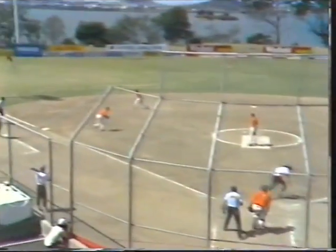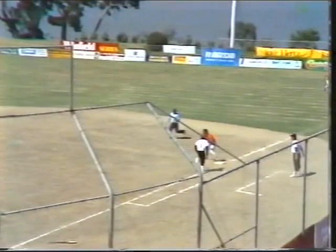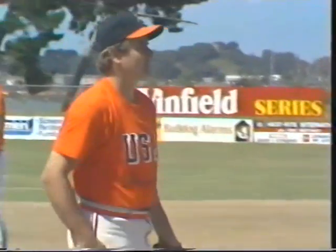One out. See, now there's a classic example of it. I think if that young man was batting left-handed, he would have almost been safe then. I mean, it's really that meter or so that makes the difference between a hit.